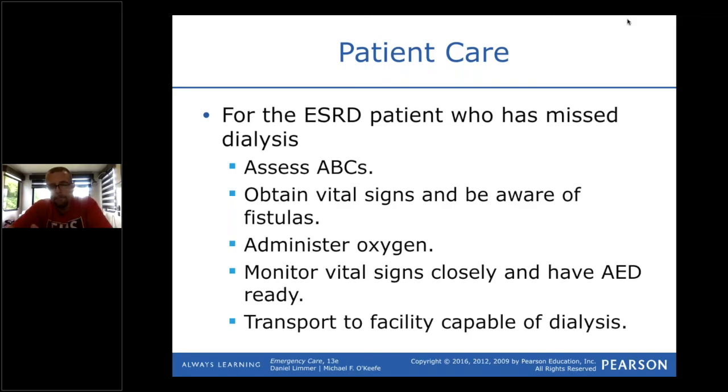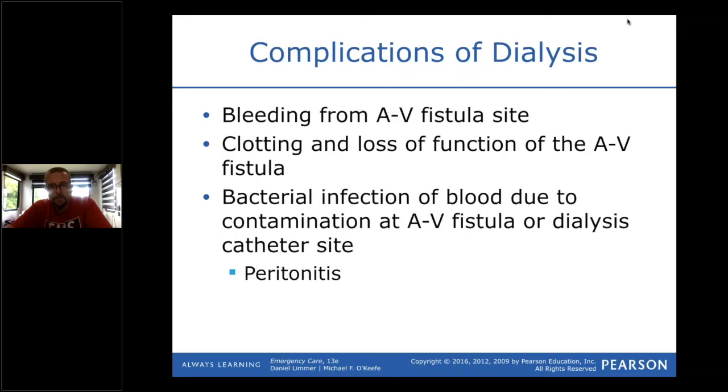So take them to the right place. If you're not sure, call the ER. Hey, look, I'm 20 minutes from your location. They missed dialysis yesterday. Can you dialyze? No. Okay, so you call Frisbee. Can you? No. Okay, Wentworth Douglas. Yes. Great, go to Wentworth Douglas.